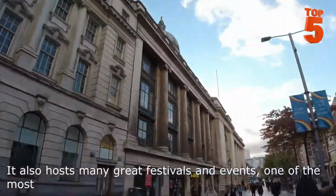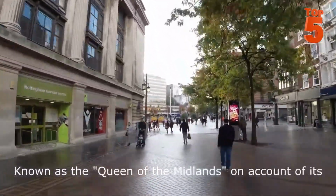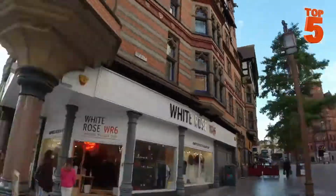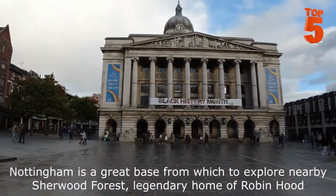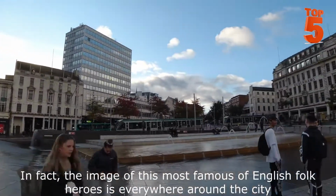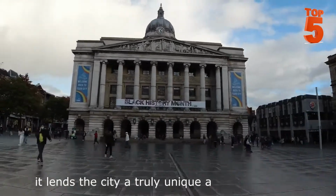It also hosts many great festivals and events, one of the most popular being the annual Nottingham Goose Fair. Known as the Queen of the Midlands on account of its broad streets and picturesque parks, such as the Arboretum, Embankment, and Colwick Park, Nottingham is a great base from which to explore nearby Sherwood Forest, legendary home of Robin Hood. In fact, the image of this most famous of English folk heroes is everywhere around the city. And although his once enormous woodland hangout is now considerably reduced, it lends the city a truly unique atmosphere.